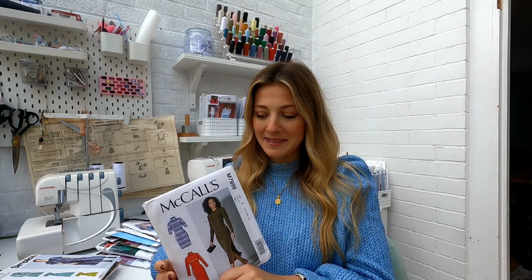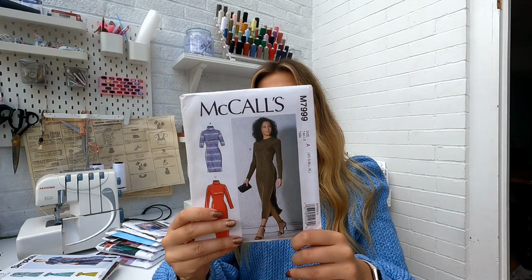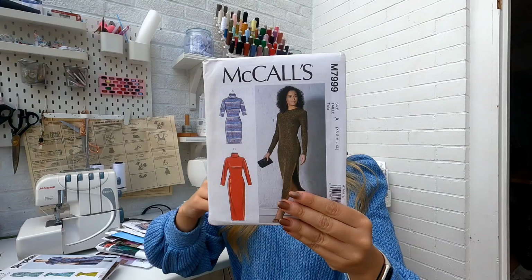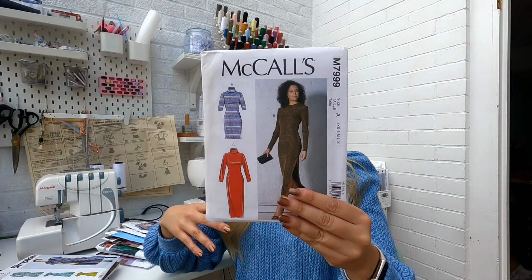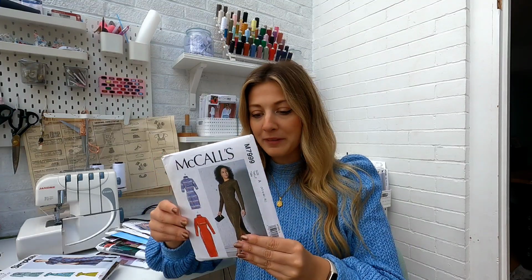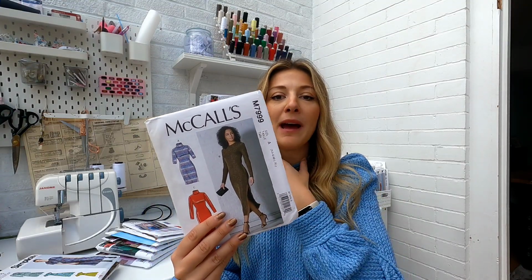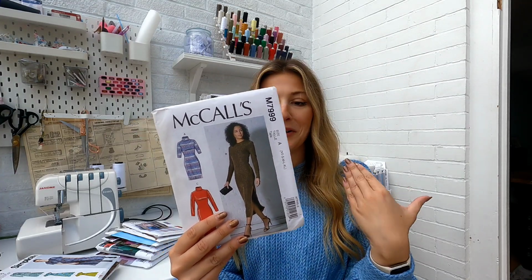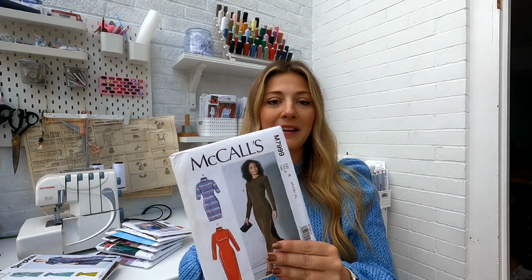M7999. I have made this a couple of times before and I absolutely love this pattern. It's a fitted silhouette on the body. You have optional sleeves, so you can have long sleeves or 3/4 length sleeves. You can have a midi or a mini version. There's optional slits at the side as well. And you have a turtleneck style on it too, or you can have a regular crew neck. I absolutely love this pattern. It is the perfect everyday basic.